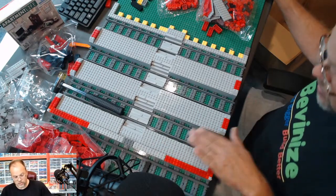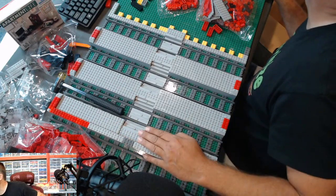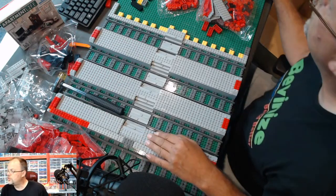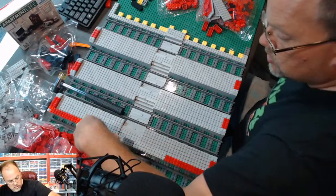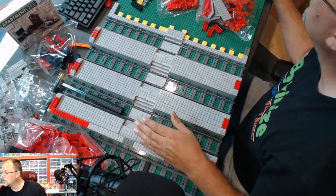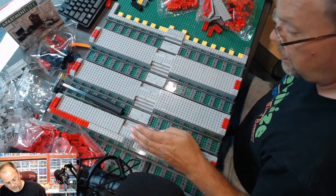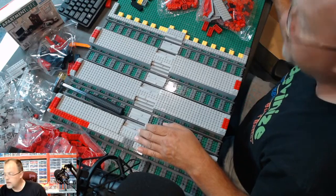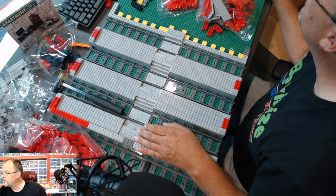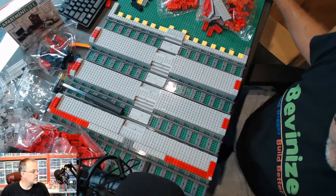And now we're going to start doing some of this tile work. So I need to open, let me get, let's see, I got that container.